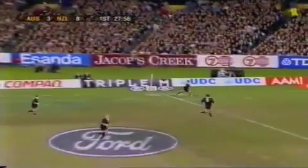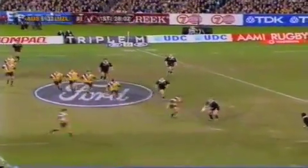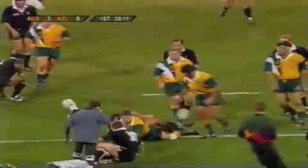Doesn't want it to go out on the full. This is Mertens inside his quarter, looking to link up with Randall. Again, first bounce job. Here's Joeli. He steps. Upended by Tune. And that is how to tackle your opponents. The crowd loved that.